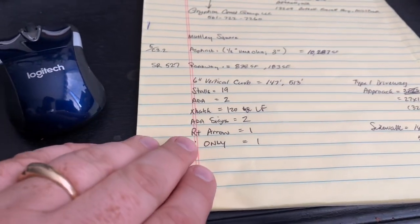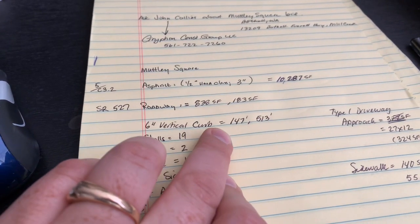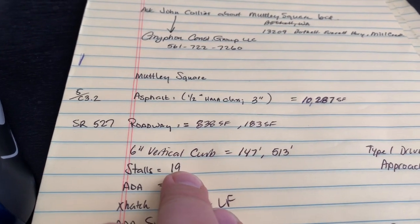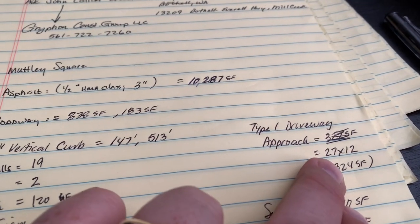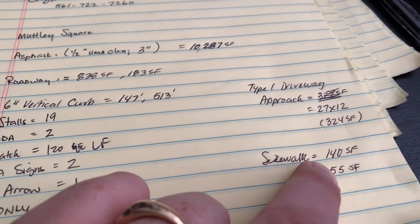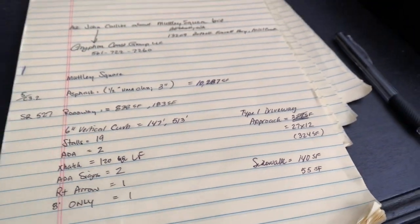So now you got the striping, you got the 2 ADA signs, and then you've got the concrete 6-inch vertical curb in there. Next, since we're on concrete, let's look at this Type 1 driveway approach. It's measured out as a 27 by 12, so it's 324 square feet. And then you've got some sidewalk in there that's 140 square feet plus 55 square feet.